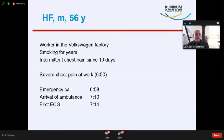Is a man, 56 years old. He's working in Wolfsburg in the Volkswagen factory. This is a very big factory, about 30,000 workers there, and they have their own medical system and emergency system and everything. And this man, he went to work at 6 o'clock in the morning, and soon after he started working, he experienced severe chest pain.